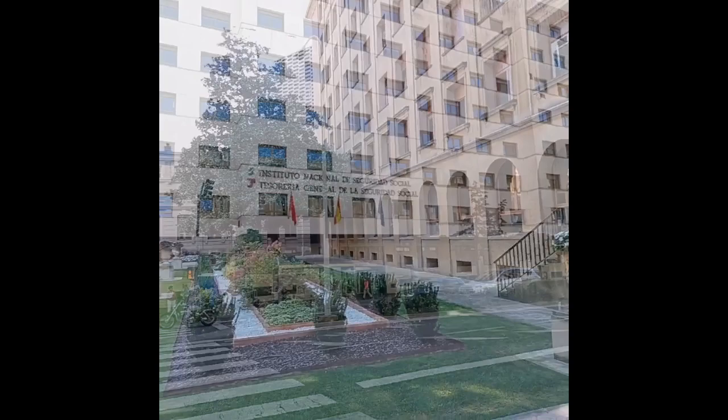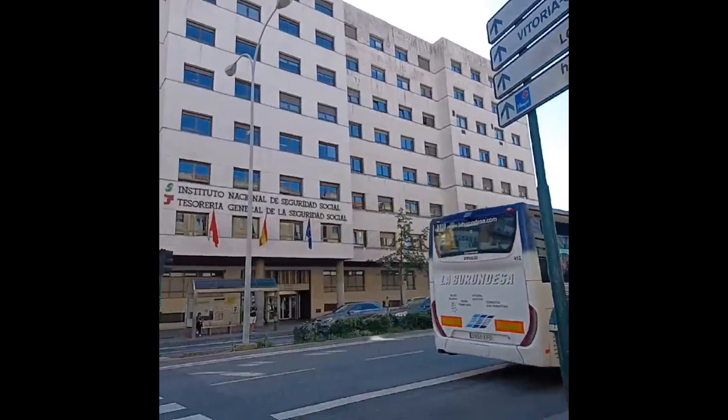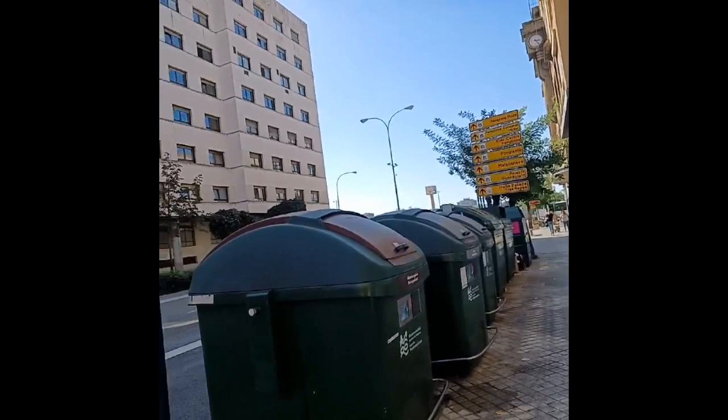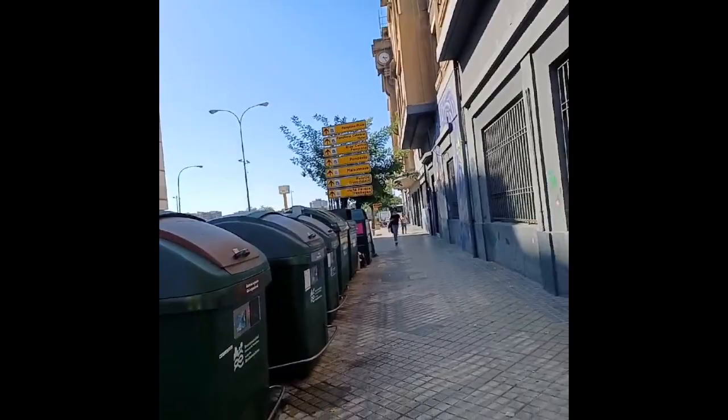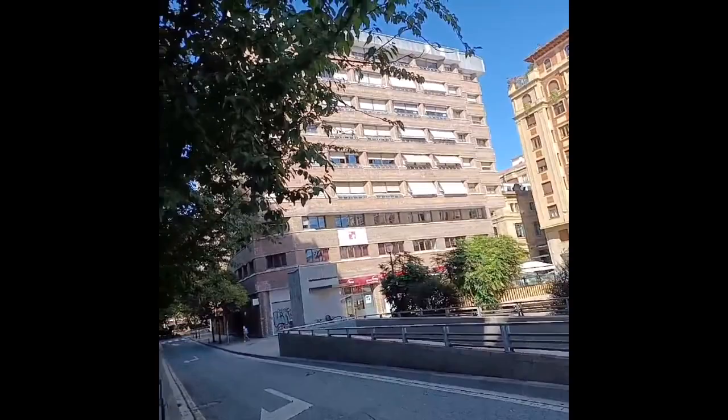Wow, this is the Instituto Nacional de Seguridad Social, Tesorería General de la Seguridad Social. We're just in the middle of the city. And this one, it's so amazing. Look at there. Refuse containers. So big. Here, there's another building. I think that's an office building. And over there, there's an Institute for Languages.